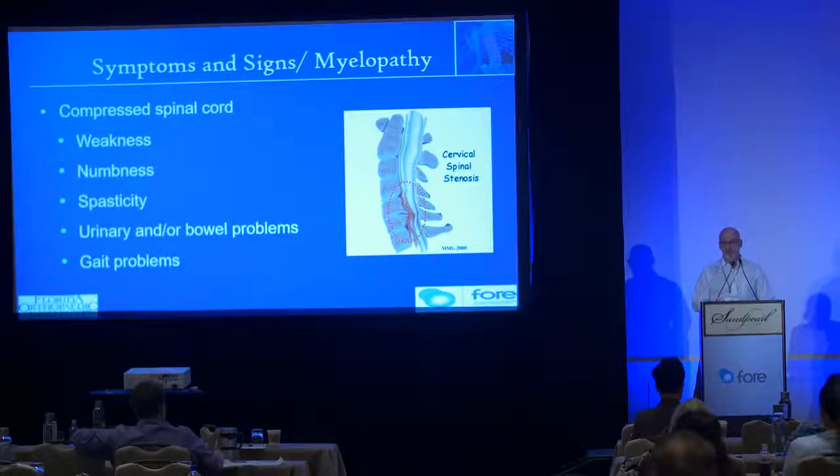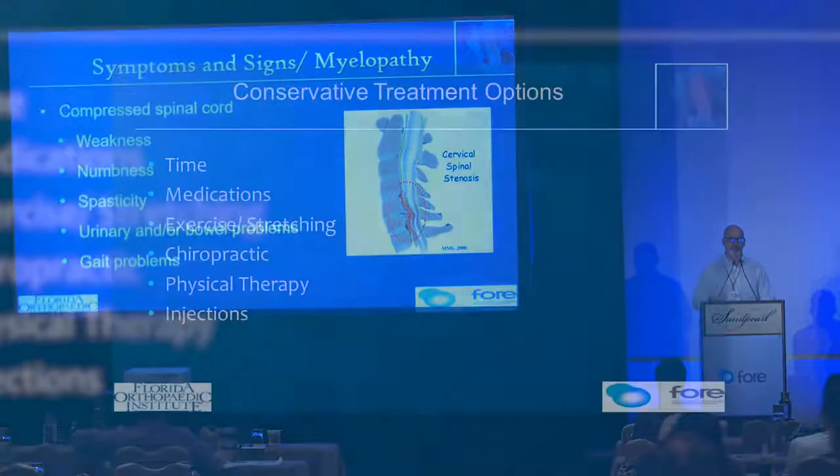A lot of times it's something that we pick up on exam, and the patient isn't even aware that they have something really wrong. So one of the first signs of that would be hyperreflexia, and we pick that up on exam, and the patient really doesn't have any symptoms. So we send people for scans sometimes just based on examining them and identifying this, even though the patient has no complaints.